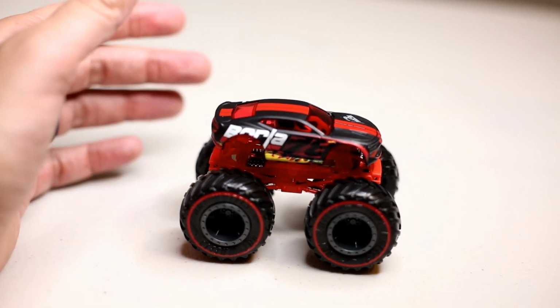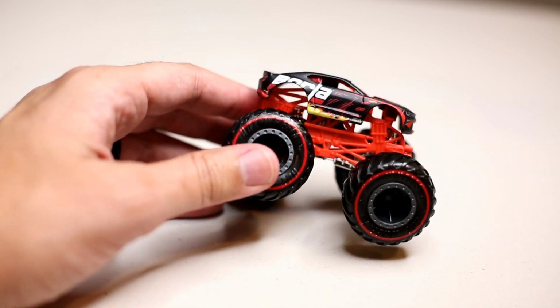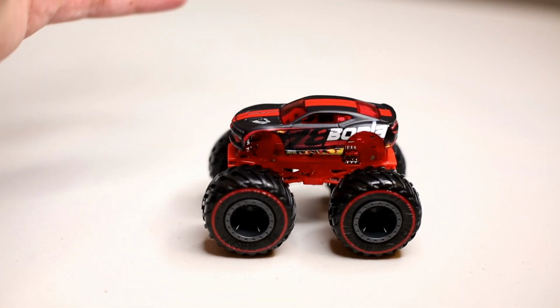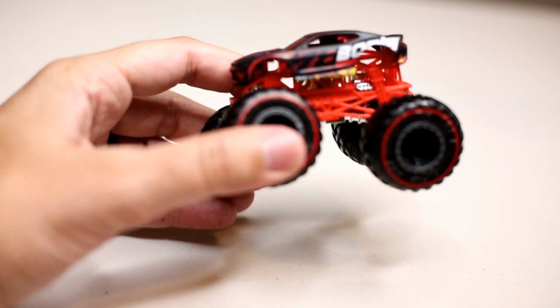So yeah, this is a premium truck. They spent a lot of time and effort on the detail, got it really clear, and it's just an overall great truck. I'm really happy to have this one in my collection. So those are the 4 trucks. Let me bring them all out and line them up in my favorites.